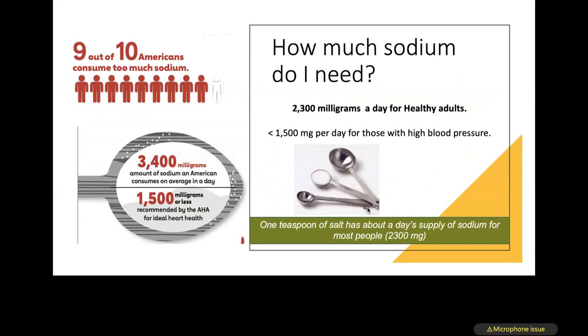So how much sodium do I need? It seems like 9 out of 10 Americans consume too much sodium. The average American eats more than 3,400 milligrams of sodium a day. So even cutting back by 1,000 milligrams a day can improve blood pressure and heart health. The American Heart Association recommends no more than 2,300 milligrams a day. So 1 teaspoon of salt has about a day's supply of sodium for most people.